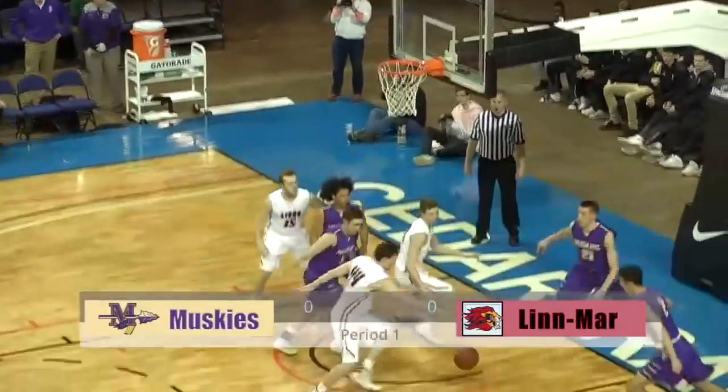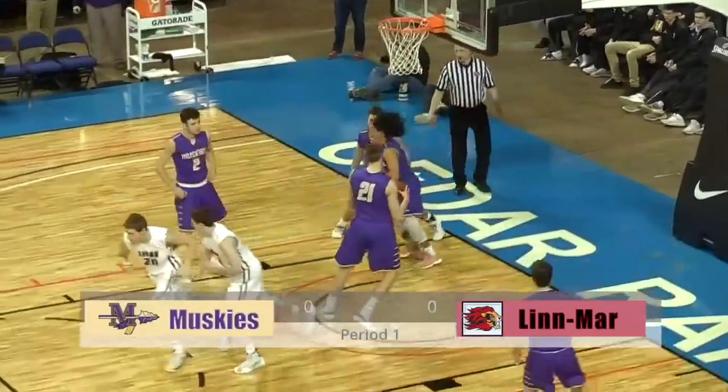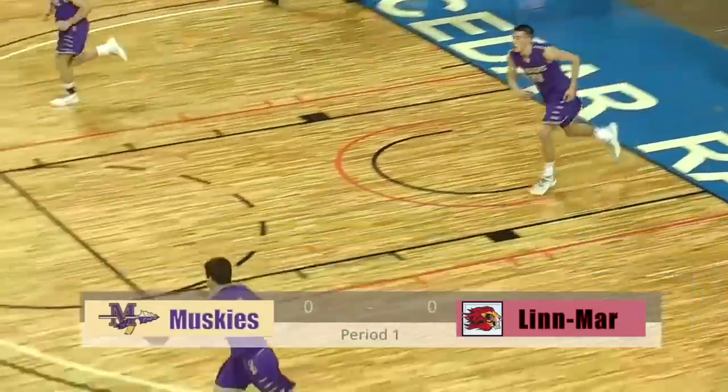He drives the paint. Drives in, blocked by Wieskamp. Picked up by Ennis. Lays it up, no good. Hutchison recovers back up and in. And it's 2-zip Lions.